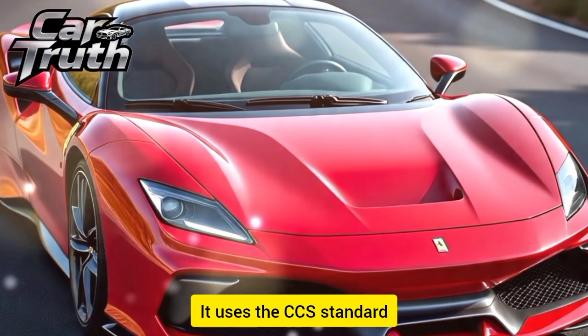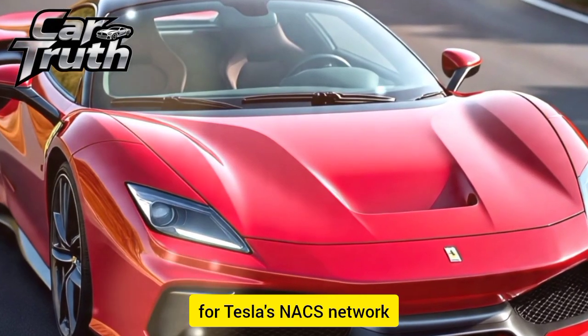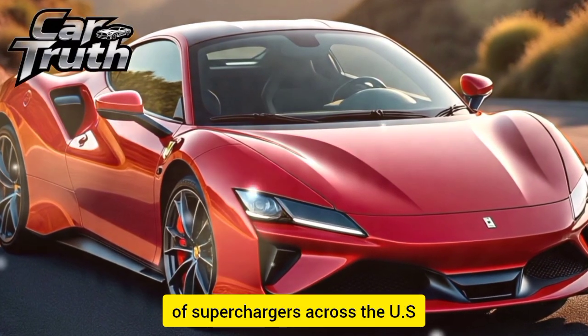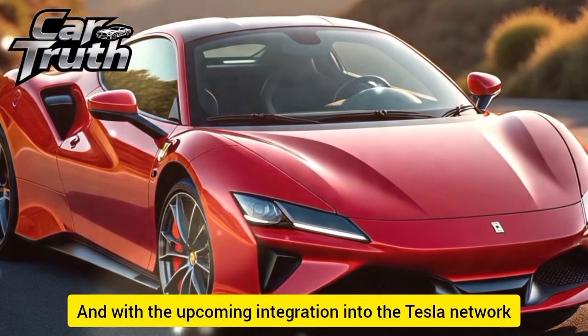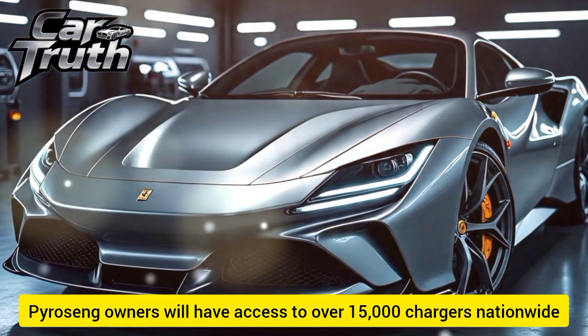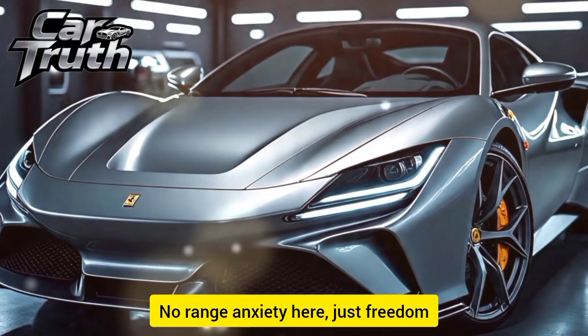It uses the CCS standard, but Ferrari is expected to offer a free adapter for Tesla's NACS network, meaning you can plug into the vast majority of superchargers across the US. And with the upcoming integration into the Tesla network, Purosangue owners will have access to over 15,000 chargers nationwide. No range anxiety here, just freedom.